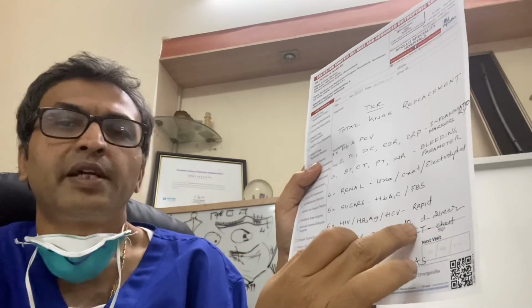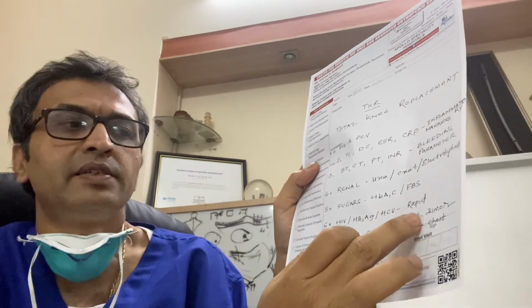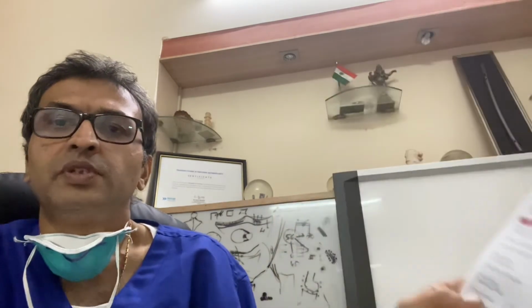And 10th, right now in the COVID era, is D-dimer and CT chest. So these are the important investigations one needs to do before knee replacement surgery.